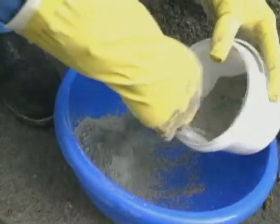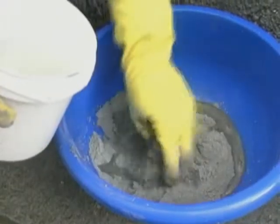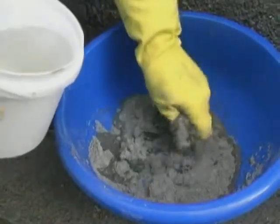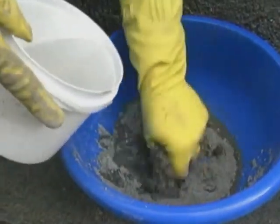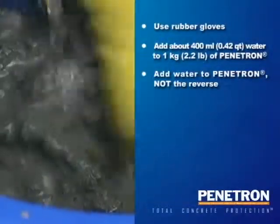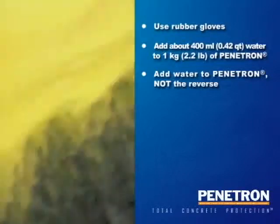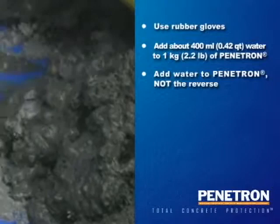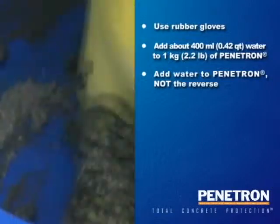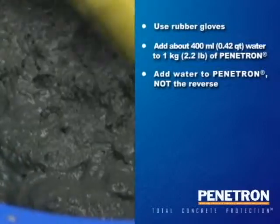Penetron products are highly alkaline and, like all cementitious materials, can cause serious skin injury. Therefore, always use rubber gloves when preparing and applying Penetron products. The Penetron slurry should have the consistency of a thick latex paint. This is normally achieved by adding about 0.4 liters of water to 1 kilogram of Penetron powder. In order to achieve the right consistency, it is advisable to add the water to Penetron and not the reverse.